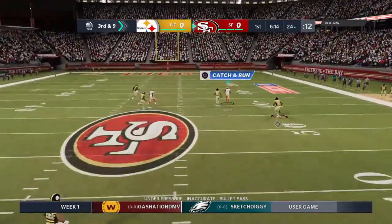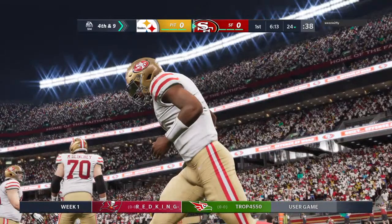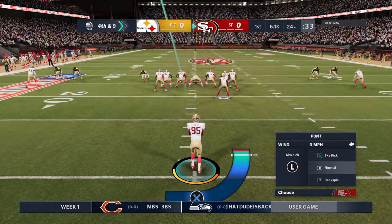He'll fire this deep for Ayuk. And that will be incomplete. Well, they weren't scared to let it fly, but it falls to the ground and brings up 4th down. Not the desired outcome, but probably won't be the last time we see him take a shot downfield.